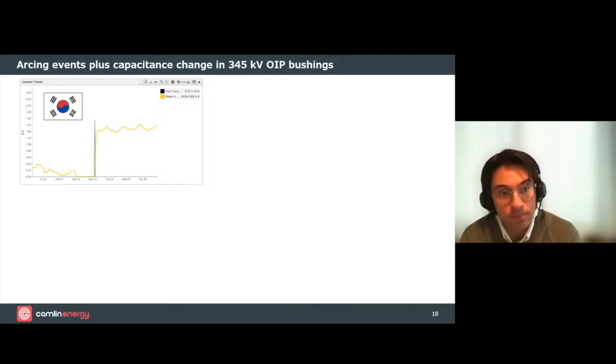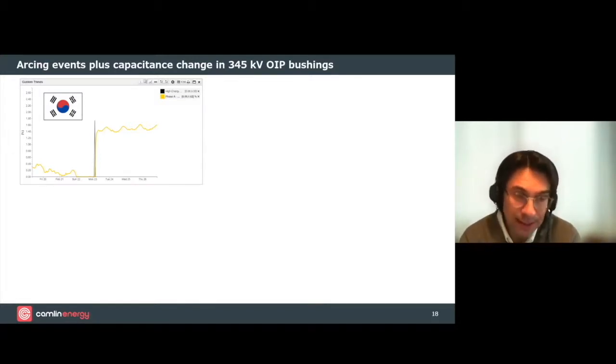Now, 1.6% is very small. Very few customers, very few utilities, very few users would change a bushing just for 1.6%. Typically you start to take an action after 5%. But it is interesting to see that at the very same moment, the partial discharge module integrated with the bushing monitoring system detected a single arcing event. We call it a high energy event. It is a partial discharge that has very high amplitude. We're not talking about picocoulomb, we are now in the nanocoulomb region, with only 8 pulses in 1 second.